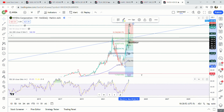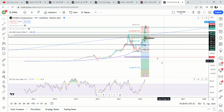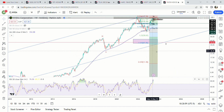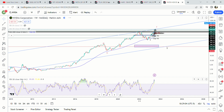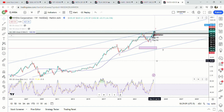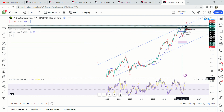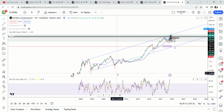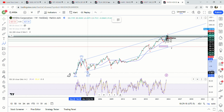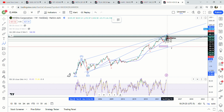I'm seeing where we're at on the, let's go to the log chart. So I have that as the completion of overall wave 3. So you can see I have 1, 2, 3. So I'm looking for a 4th wave pullback.